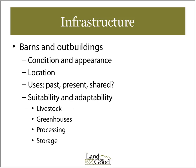Farm structures for certain kinds of enterprises are absolutely essential. Their condition and appearance, and what can you do to improve or modify a particular structure. Where are they located on the property? And again, in terms of farm layout, is that useful? Past uses is important. Present uses, especially if they're shared.